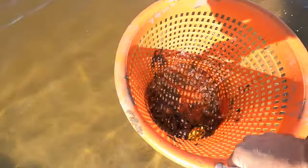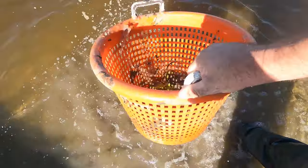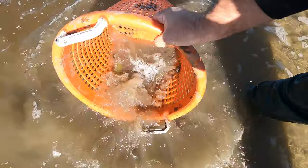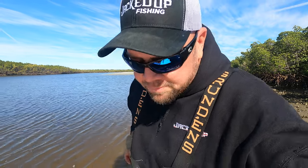Here's some in the basket. And what I like to do is just shake my basket like this, kind of like sifting them, get all that mud out of there. So when you clean them off, this is what you get. Nice big mussel. I got about, I don't know, a dozen or two.